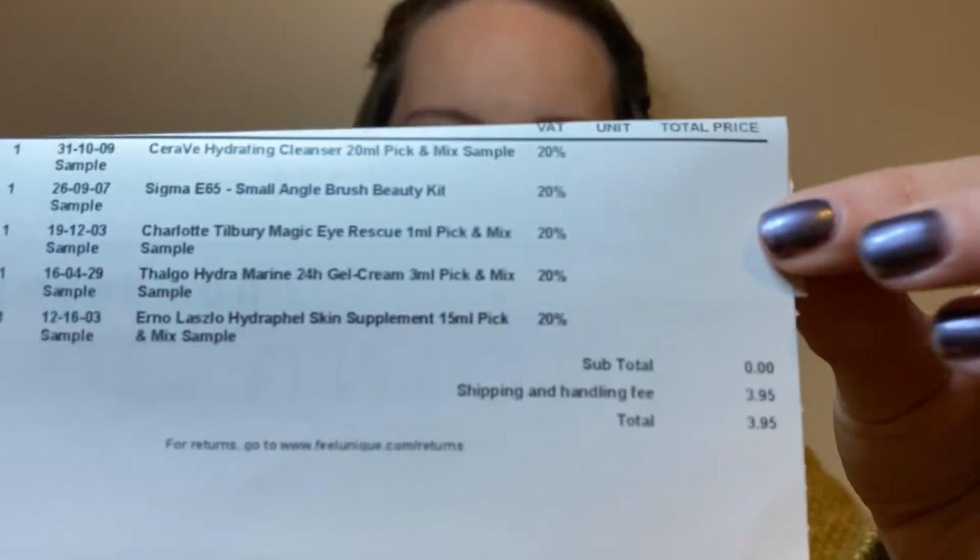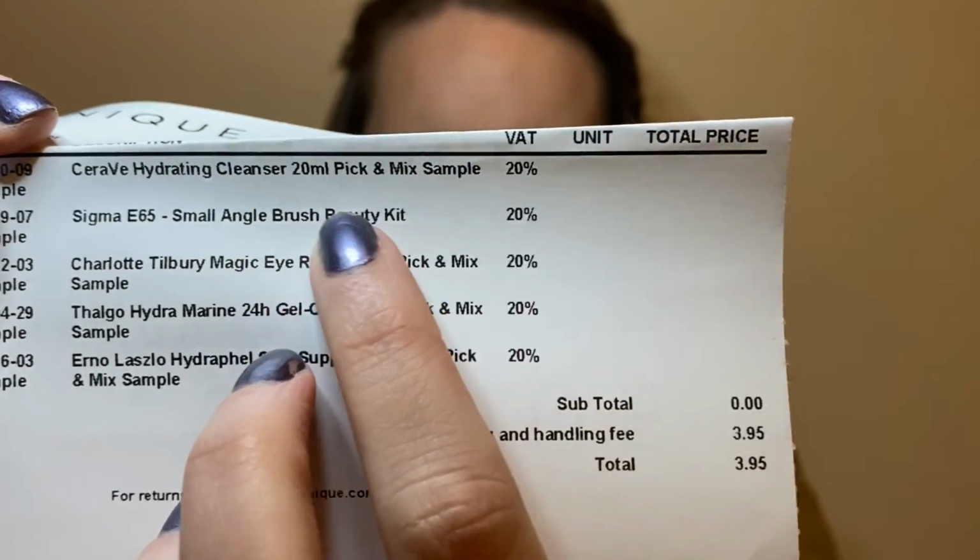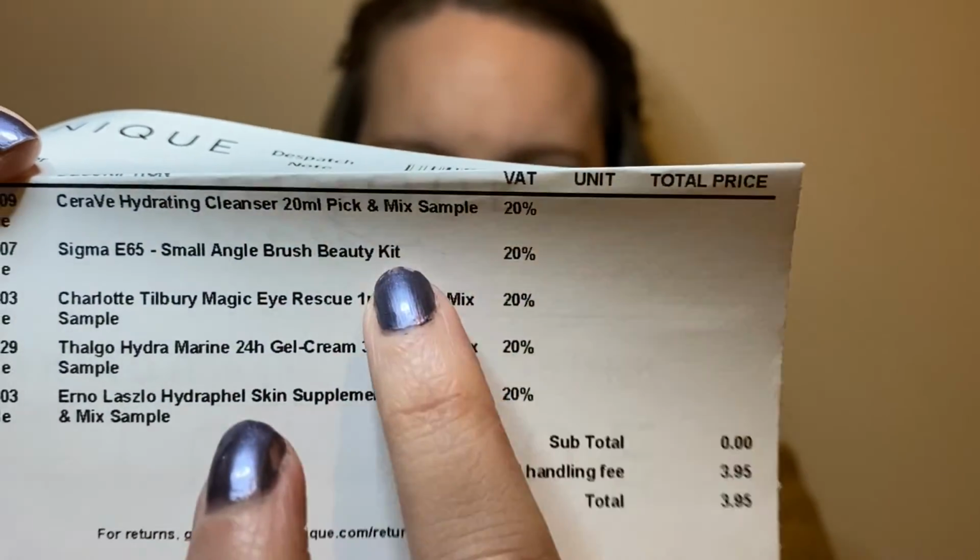And when I actually got my little packing slip in with the products, they do mark after each one a pick and mix sample, but after the Sigma brush it does actually say beauty kit. Show it up if you can see it. See here it does say beauty kit, whereas the rest say pick and mix. I think they may have messed up there slightly, but I'm not complaining because I get to try a Sigma brush.